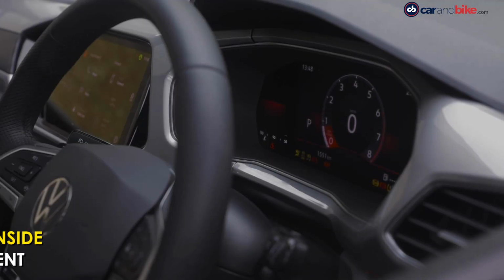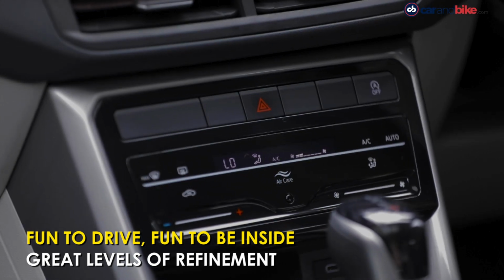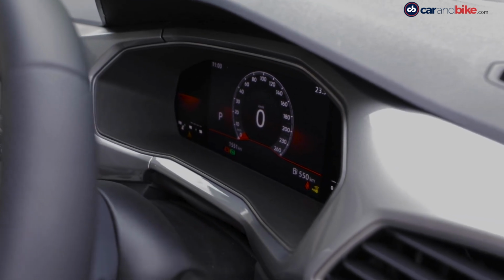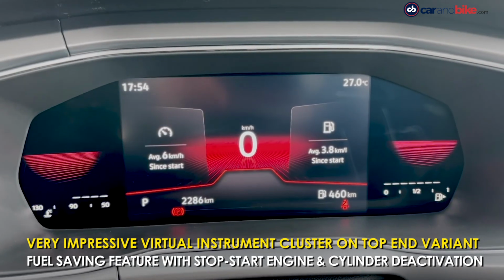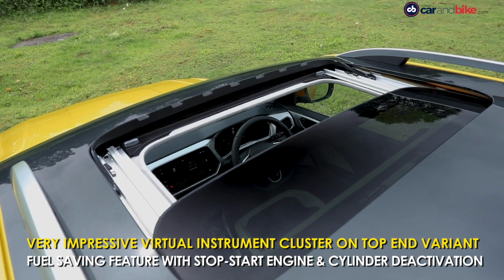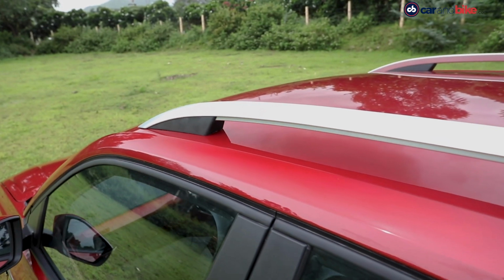As one would imagine, a lot of what we saw on the Kushaq also flows in on the Taigun. However, the one major limitation of the Kushaq was the absence of a digital instrument cluster. The top-of-the-line 1 litre and 1.5 litre models get a very hip-looking virtual instrument cluster. These cars also get a panoramic sunroof, which is absent in the manual variant of the Taigun.